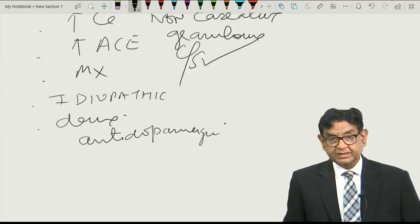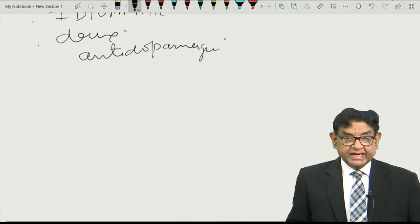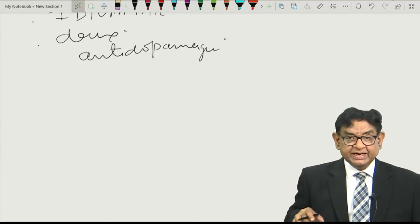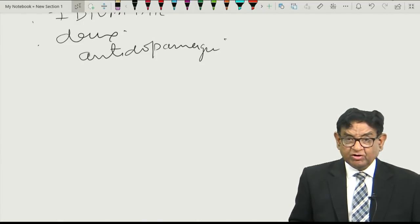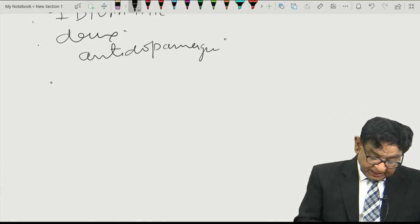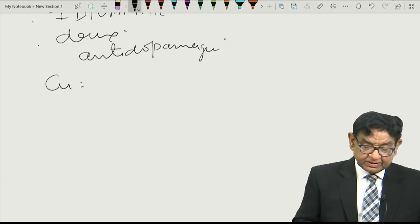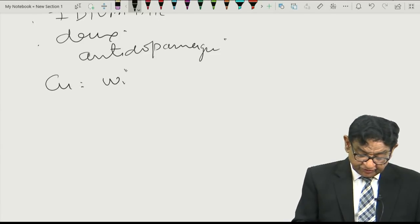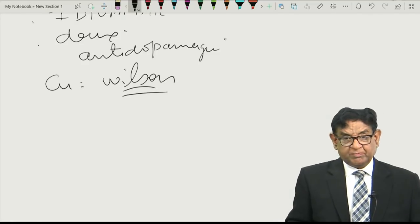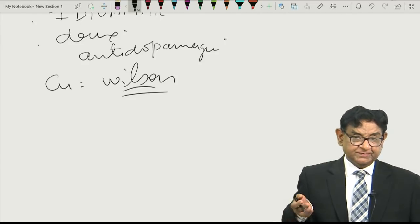They can lead to Parkinson. Now I have a question for you. Tell me which electrolyte or which element can cause Parkinson. Write down the answer. The answer to this question is copper. That's why we can see Wilson disease. In Wilson disease, there is excess of copper in the body that can lead to Parkinson-like features.